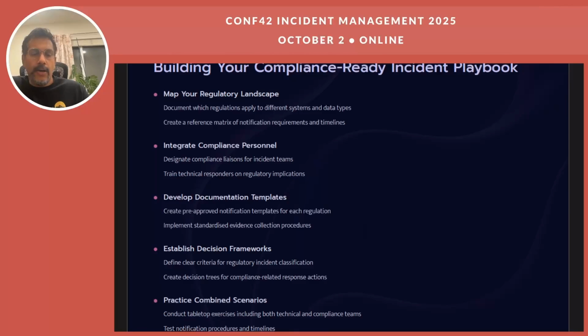Then develop documentation templates: create pre-approved notification templates for each regulation, and implement standardized evidence collection procedures. The next one is about establishing decision frameworks: define clear criteria for regulatory incident classification, and create a decision tree for compliance-related response actions.